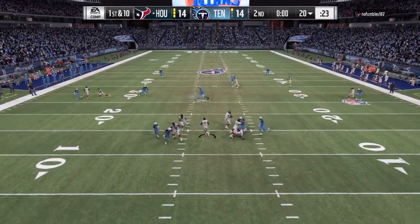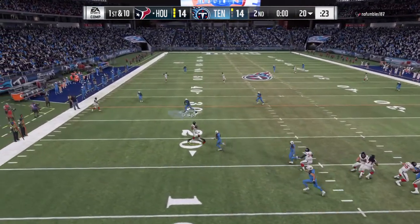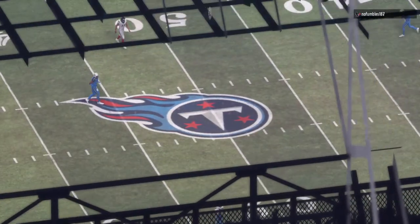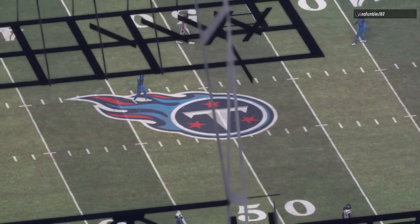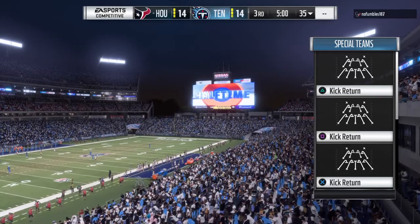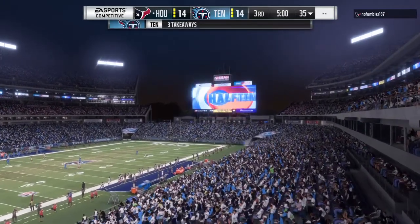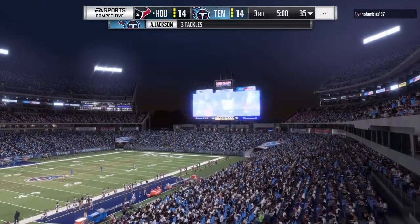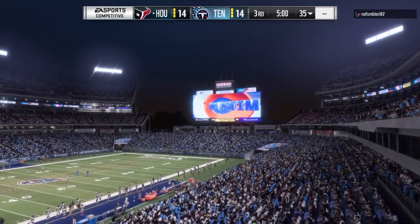The final shot before the break. Watson dancing to his left. First half in the books. You're watching the NFL on EA Sports. Welcome back. Halftime over. We are ready for quarter number 3. Alongside Charles Davis, I'm Brandon Gordon.